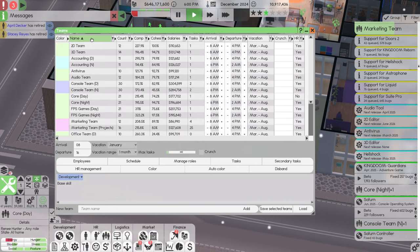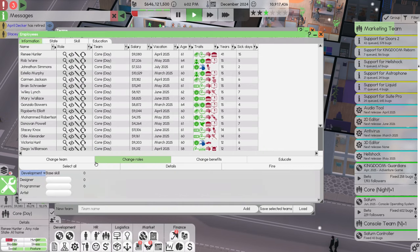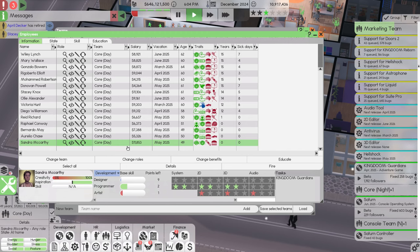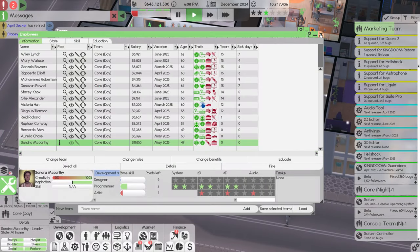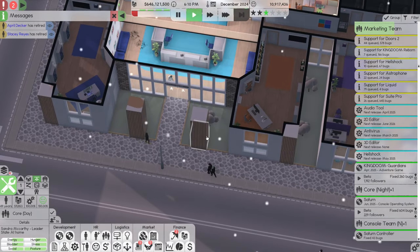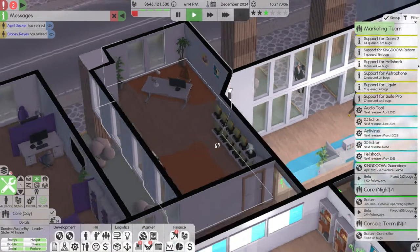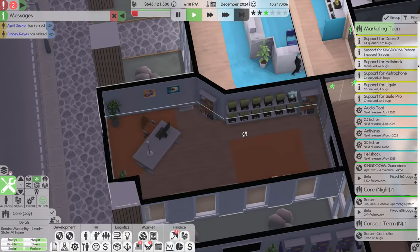It makes no sense. This person's never been with the company. But, yeah, that's how it works. The leader of the core team, canonically, is now the CEO of the company. I don't know about that, but you know, it's fine. Let's get you set up as secondary in both of those, and that means that Sandra probably wants like a new office, right? Sandra probably wants to like come in here and redecorate a little bit.